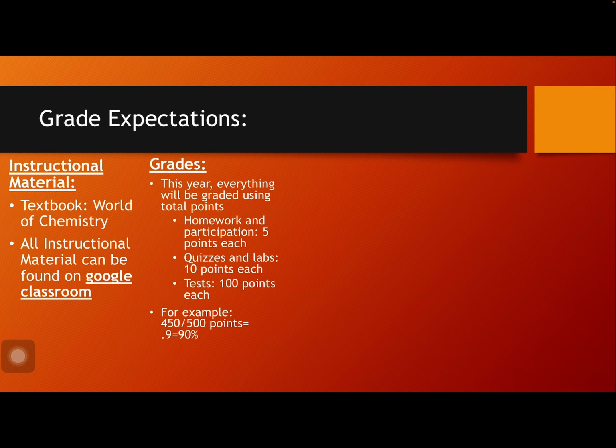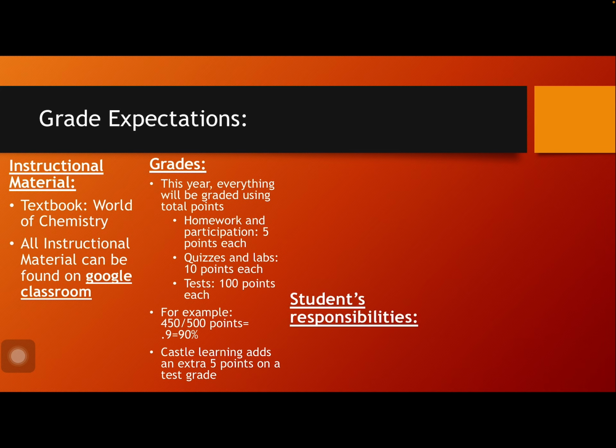For example, if your child gets 450 out of 500 total points for the school year, their grade is going to be a 90%. Also, CASA Learning earns an extra 5 points on your test grade, so tell your child to do that CASA Learning.